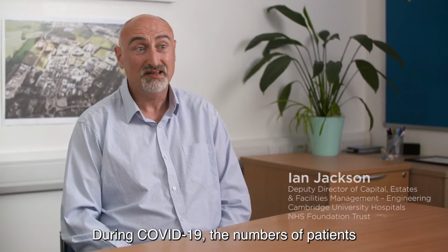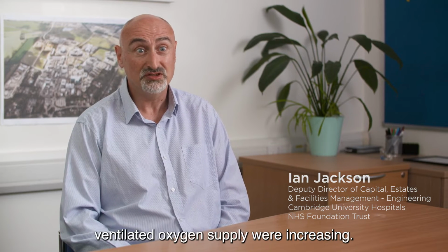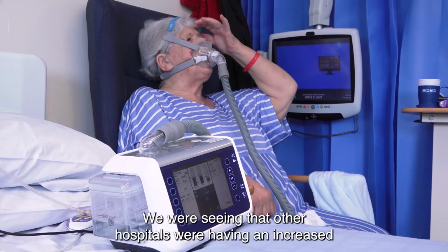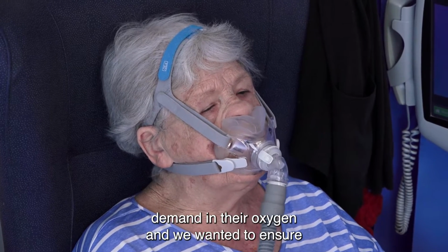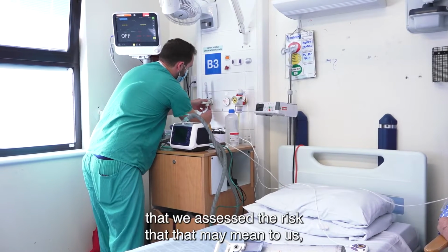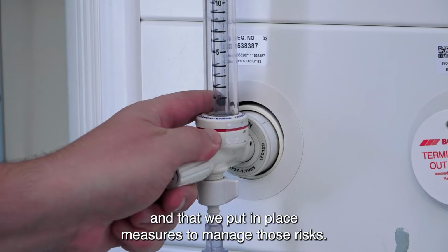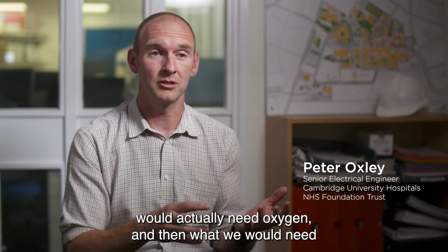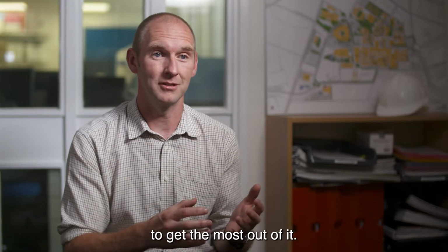During COVID-19, the numbers of patients needing and potentially needing ventilated oxygen supply were increasing. We were seeing that other hospitals were having an increased demand in their oxygen, and we wanted to ensure that we assessed the risk that that may mean to us and that we put in place measures to manage those risks. So we wanted to understand how many patients would actually need oxygen, and then what we would need to do to maybe adapt the way that we distribute the oxygen to get the most out of it.